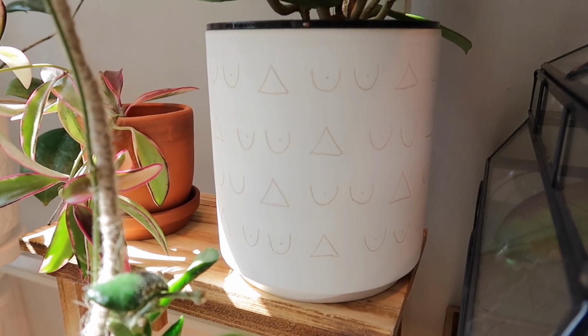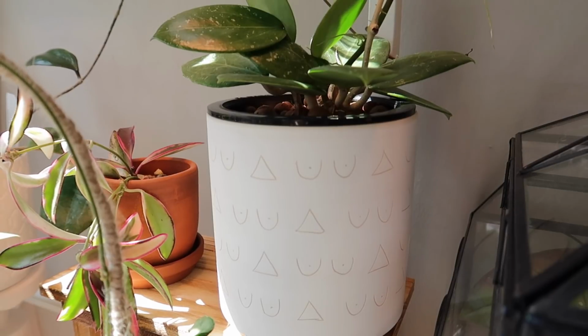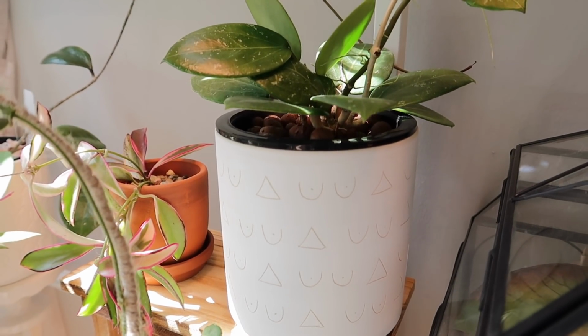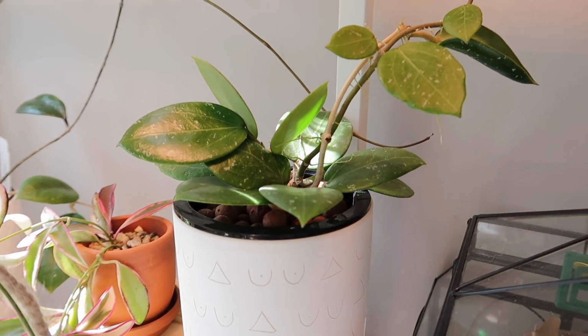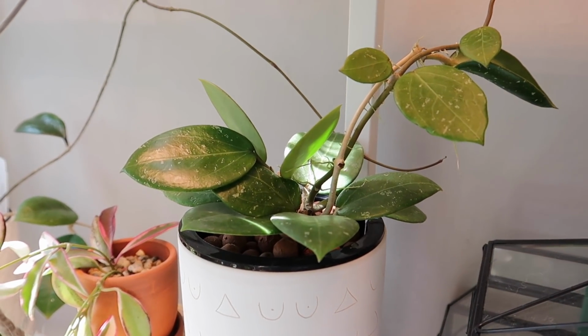Here is another planter that I picked up from a local plant shop here. I really like the simple minimalistic design of this planter, and I ended up picking up quite a few of these.